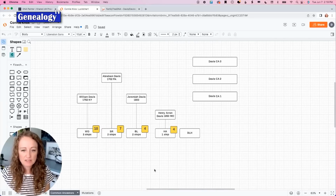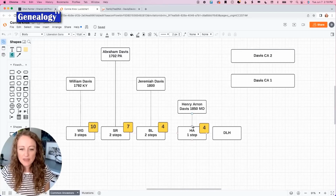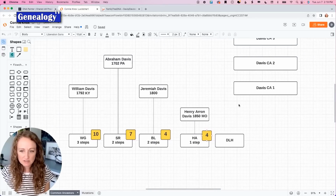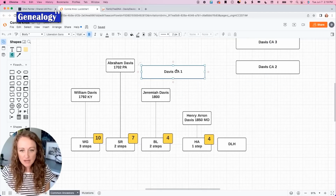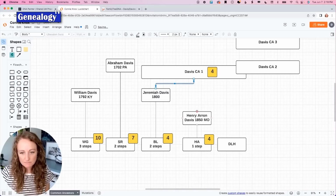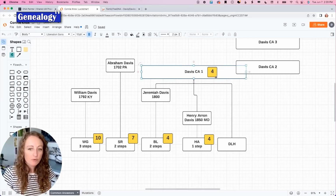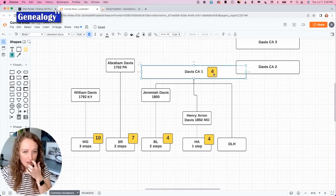So if we're looking at these guys again, here's our matches. Okay, so if we're connected with HA and BL at about 4 generations, then we can kind of just throw an ancestor in here. We're going to expand him out so that he covers us and them. We're going to say that he's about 4 generations back. And then we can just draw our lines and connect everybody back here. Okay, so this is a Davis common ancestor. We would expect that about 4-ish generations back, we would find this person.